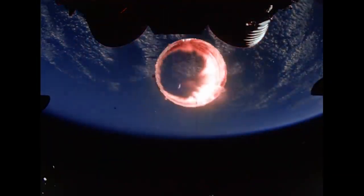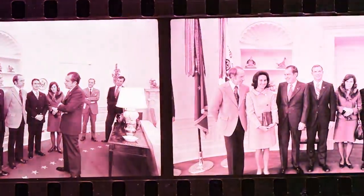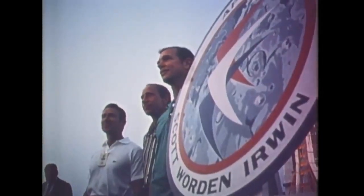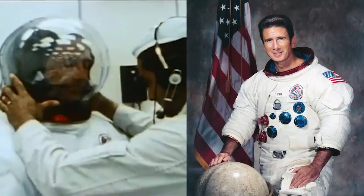Apollo 15 was launched 50 years ago on July the 26th, 1971. It was a relatively big step from the previous three missions. As President Nixon stated, it would be the most ambitious scientific exploration in space at that time. The three astronauts were Commander David Scott, Command Module Pilot Al Worden, and Lunar Module Pilot Jim Irwin.